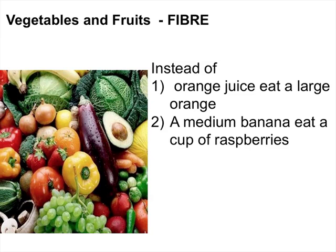Instead of eating a medium banana, what I'd like you to do is eat a cup of raspberries. So this will give you an extra 5 grams of fiber. A banana has 3 grams of fiber and is probably seen as quite high for a fruit, but in raspberries you get 8 grams of fiber for just 1 cup. Raspberries are also fantastic because they contain ellagic acid, which is a compound with anti-cancer properties. So it's really good to get some of those berries down you.